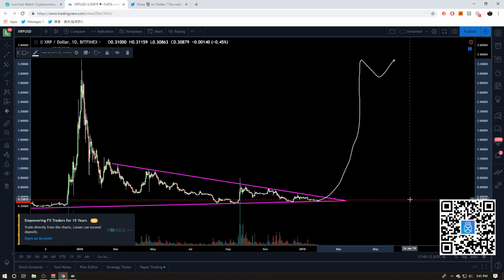So thank you guys for watching the video today. Hope you guys did enjoy the little short-term TA update, because I'm going to be eyeing this triangle until we either break up or break down.